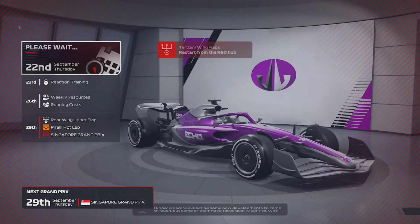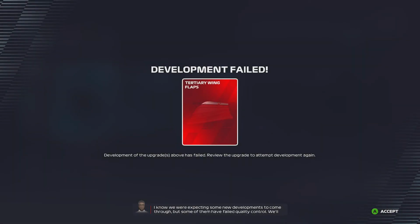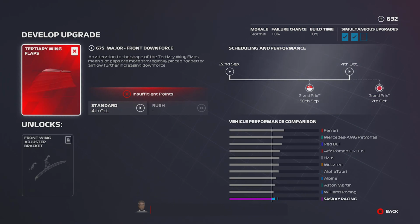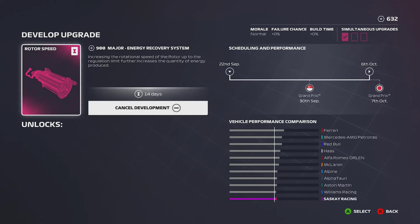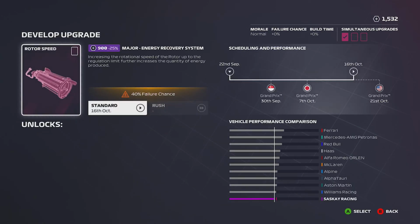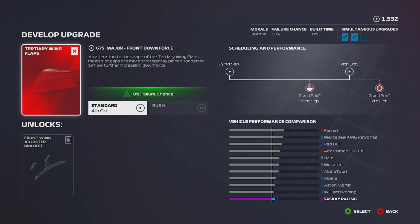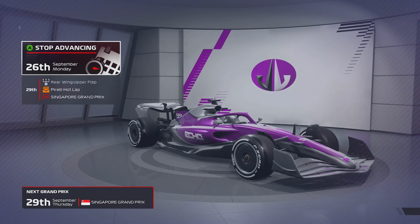And there's our first upgrade of the season failed, I think. Is that our first one that's failed? It's our aerodynamics department, and it's going to be that front downforce upgrade. Speaking of Singapore, absolutely wounding to see that front downforce upgrade does not come in before the Singapore Grand Prix. We go ahead and cancel the ERS upgrade as well, which we were about to get before Suzuka, to put on to redo that front downforce upgrade before Suzuka, because I just want the downforce on the car.